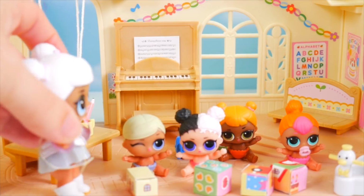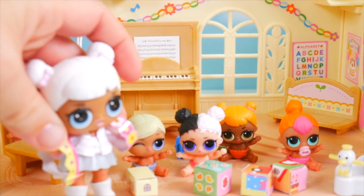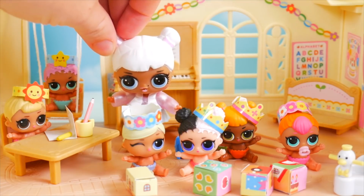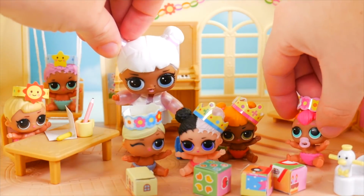You all have been such good girls today that I made each of you a crown to wear. I hope you like them. Yay, yay, we like our crowns.